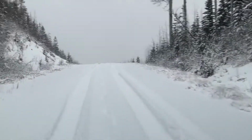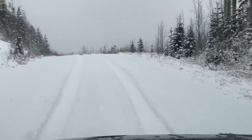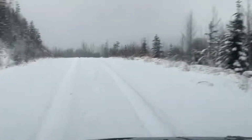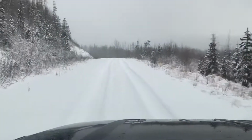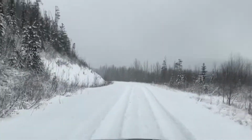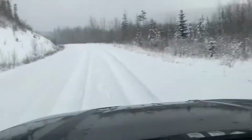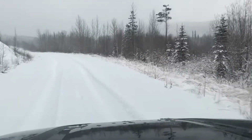There's a lot more wolves out here than people want you to realize. They're hard on the deer and the moose and everything else. You don't realize it. Well, that sucks. I was really hoping I'd get that. Probably have it on the dash camera. Quality won't be very good.